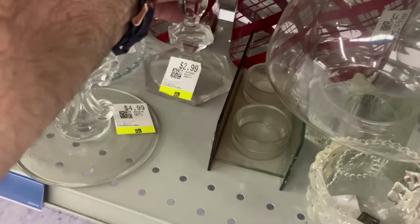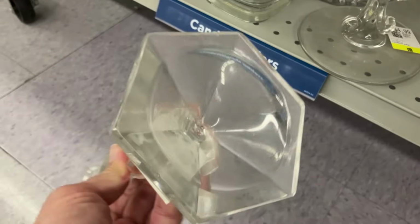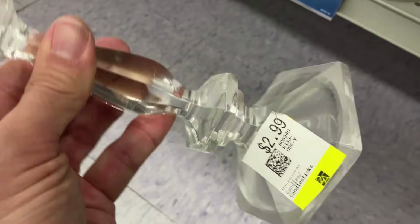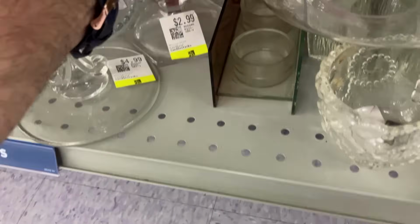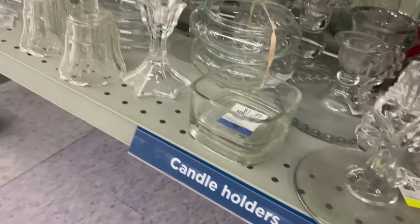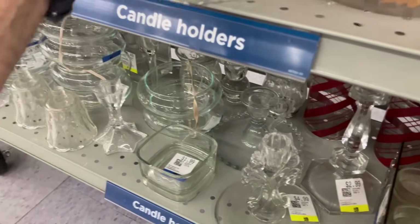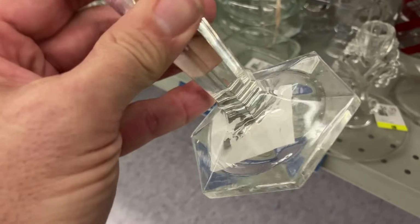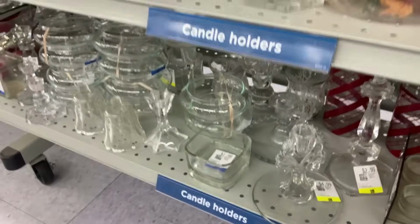This is a nice one here. Let me get that out. There's only one. Oh gosh, that's pretty. Turn that upside down. That's an old one too. And a lot of times when I'm upside down, I'm looking to see if there's any wear on the bottom of it. Okay. And there's just that one in candlewick. All right, I'm going to go to some different aisles and then come back to this aisle again. Those are nice as well. Yeah, I'm coming back.